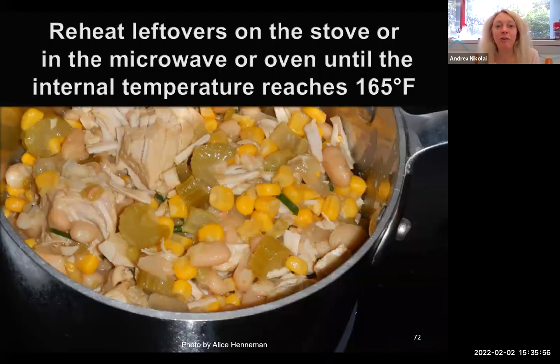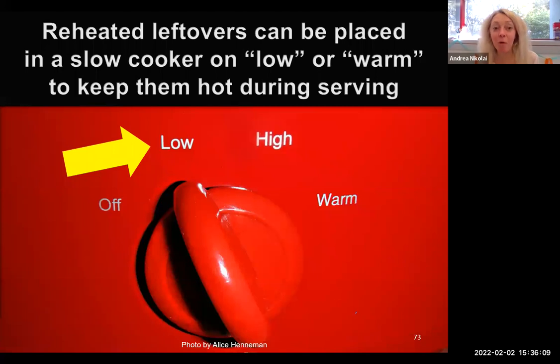And then reheating leftovers, like what we said, on the stove or in the microwave or in the oven until it reaches 165. So leftovers is always 165, especially when they're mixed dishes, because you just want to make sure to kill the bacteria. And you can then hold them on the lower warm setting to keep them hot during serving. So say your family is coming soon, but apparently they're delayed at the gas station or whatever, then you can put them in the crock pot and they'll just be warm when everybody comes.